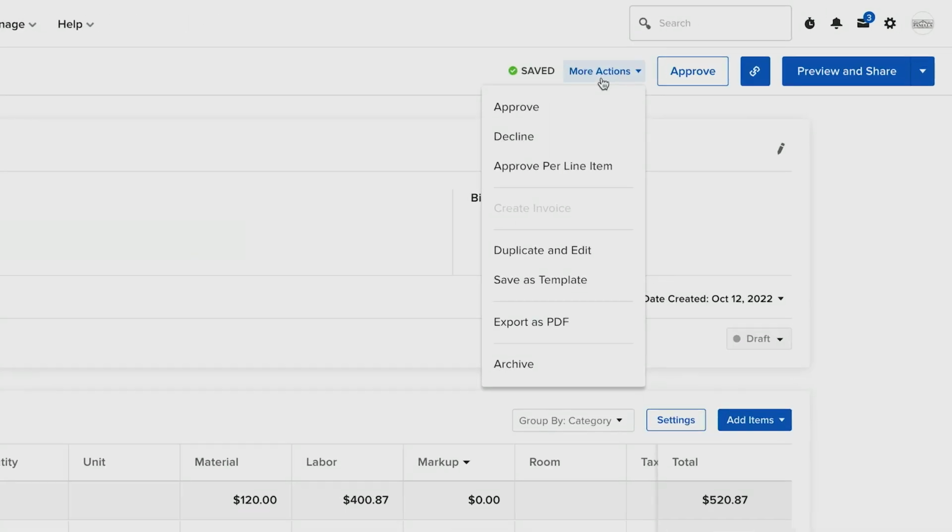Once you have gone through the template provided by Houzz Pro and adjusted everything you need, subtracting items or adding, you can go up to the top here and hit more actions. From here, you could save it as a template. That way, the next time you have a kitchen or a bath remodel that pops up, you can use your own template that you've created.